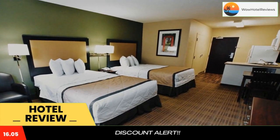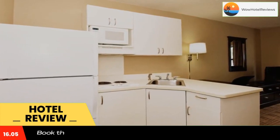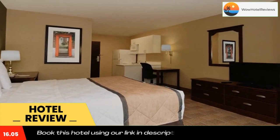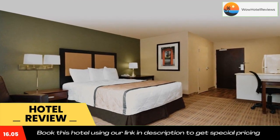This Extended Stay America, Chicago, Elmhurst, O'Hare is located in Elmhurst and especially designed for longer stays, with all rooms featuring a fully equipped kitchen. The hotel offers free Wi-Fi and a 24-hour front desk. Every kitchen at Extended Stay America, Chicago is equipped with a stovetop, microwave and a fridge.